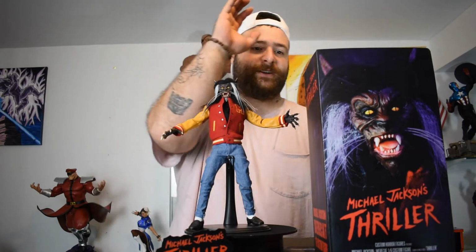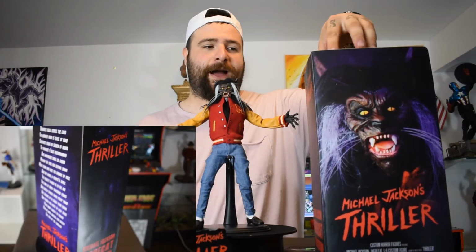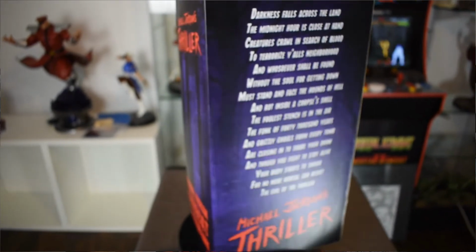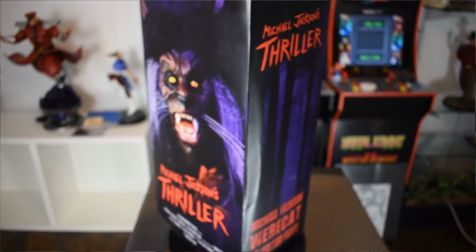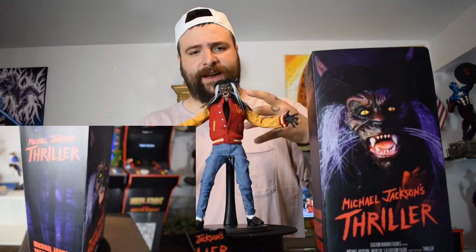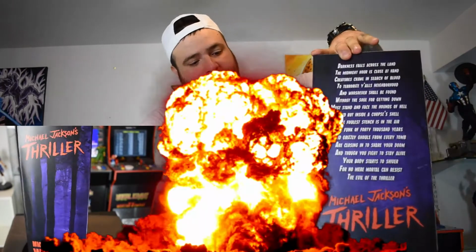Let's start with the box here. So you have your box, and it has a picture of the figure itself on the front. And you gotta admire one thing about Beto: his presentation definitely has a premium look. I don't think you can top Beto's presentation, to be honest. The figure's always quality. Obviously, not every figure's perfect. There are some cons to this figure, but just look at the box, dude. It's too fire for me.